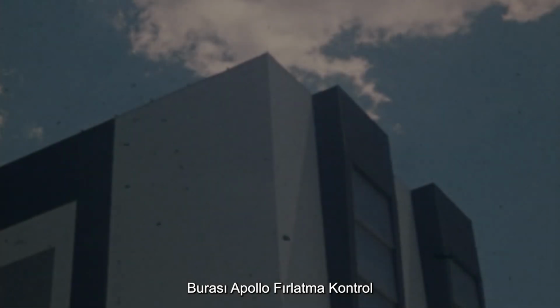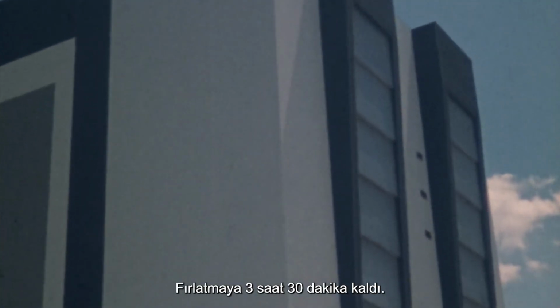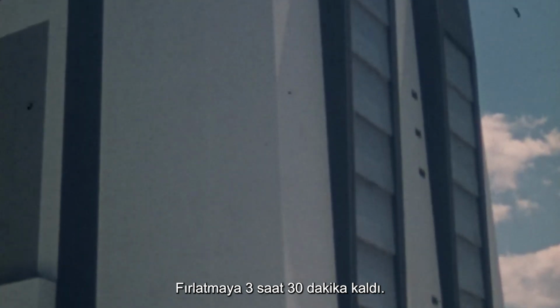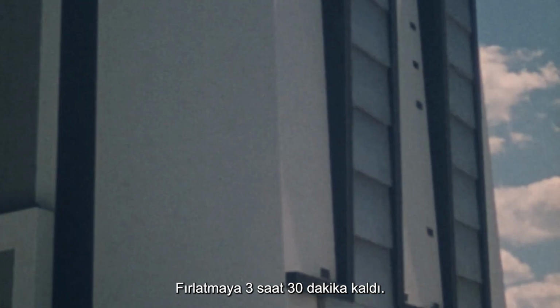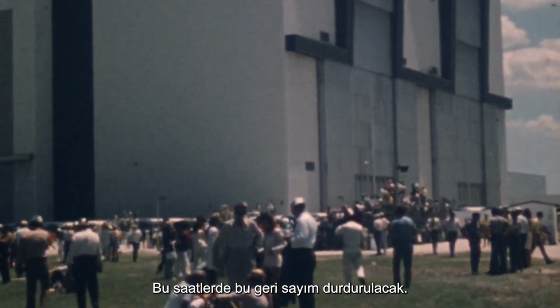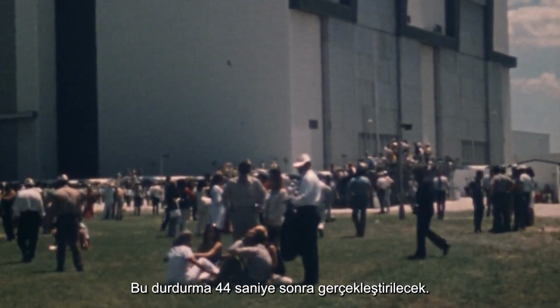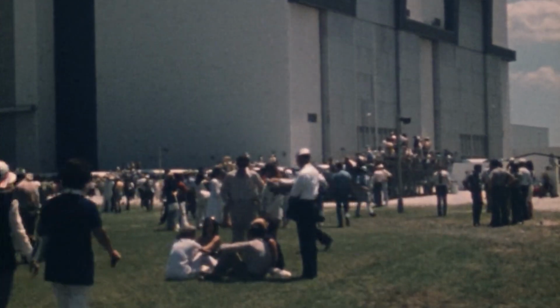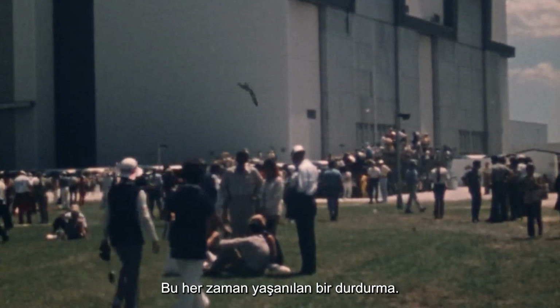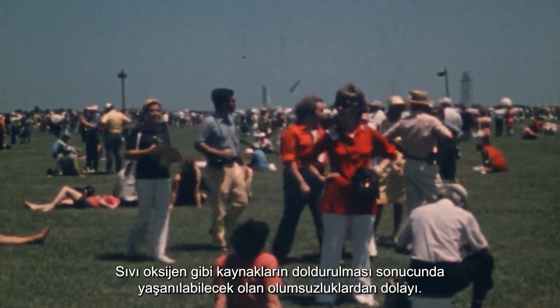This is Apollo Saturn Launch Control. We're at T-minus 3 hours, 30 minutes, and counting. We'll go into a built-in hold at the 3 hour, 30 minute mark. We actually have 44 seconds to go toward that hold. This is a planned hold at this time. It's built into the count to take care of any contingencies that might come up during the cryogenic loading.